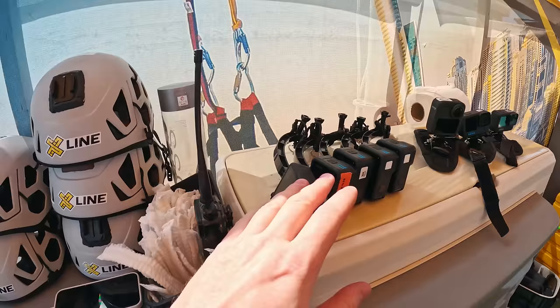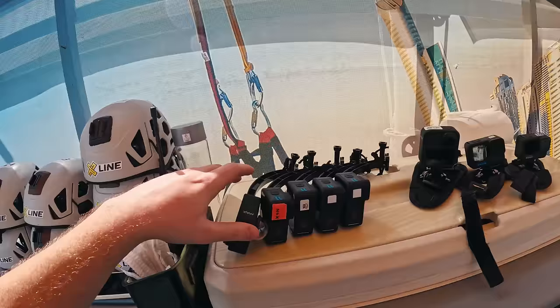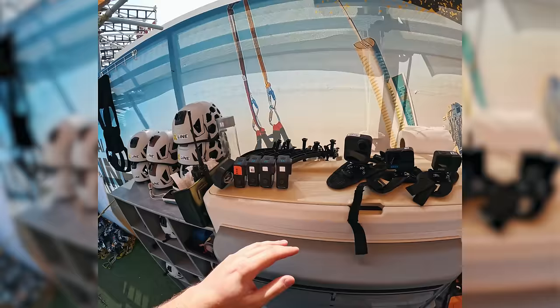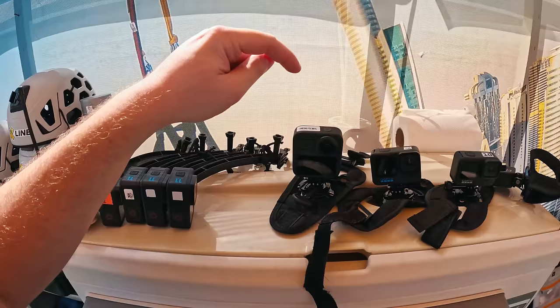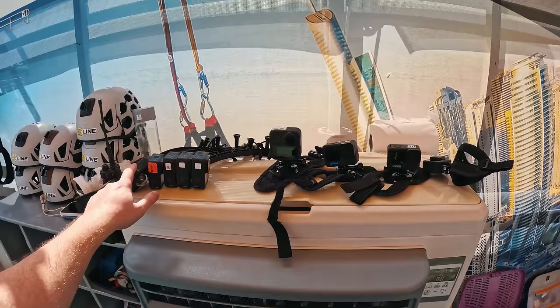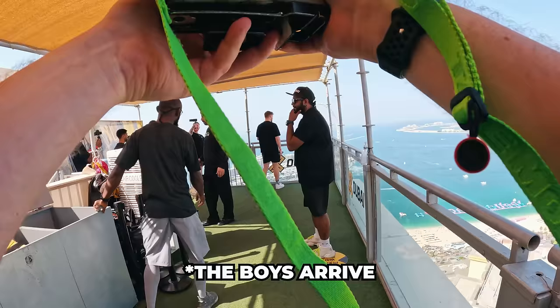So here we have all of the helmet cams and I've decided to have one 360 and then the rest GoPro 11s. And the GoPro 11s are set to the extra frame mode, so you get extra content filmed at the top and bottom of the frame. For the wrist straps, we've got three GoPros and then we've got a one 360 option as well. 1, 2, 3, 4, 5, 6, 7, 8, 9. We're using 9 cameras just for this activity. Yes, now we're flying.